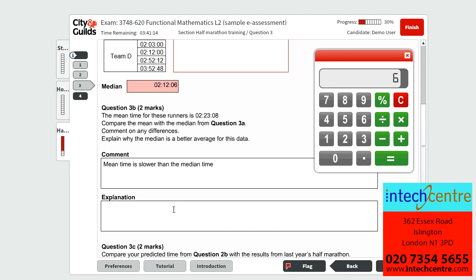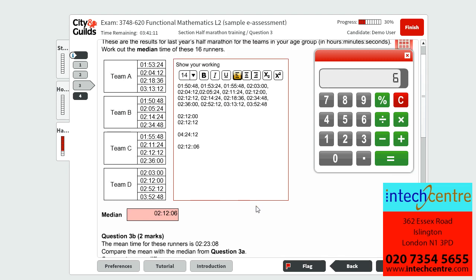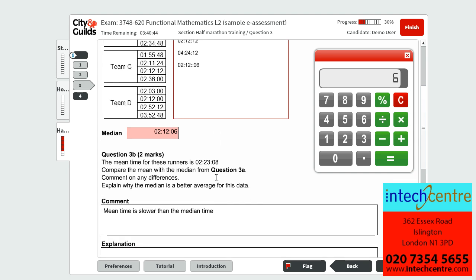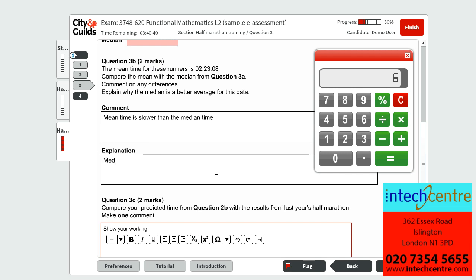And an explanation for why the median is better, we can see when we look at all of the results. As seen here, there are two extreme values in this data of 3 hours and 13 minutes 12 seconds and 3 hours and 52 minutes 48 seconds. These are a lot larger than any of the other data, so the median would be better because the median takes the middle values, so it excludes any outliers or extreme values, whereas the mean would take these into account, which is why the mean time is higher than the median time. So our explanation will be that the median is better as it ignores any extreme values. And that is two good answers to get the 2 marks given in this question.